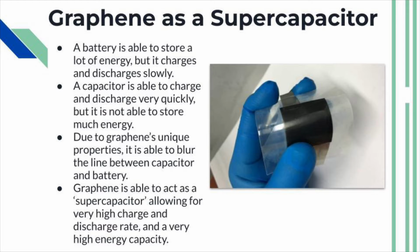A battery, on the other hand, can store a lot of energy, but it charges and discharges slowly. Where graphene steps in is graphene's unique properties allow it to blur the line between a capacitor and a battery by providing a very quick charge and discharge ability and also being able to store power. This allows it to be a supercapacitor with all the properties of a capacitor and a battery in one.